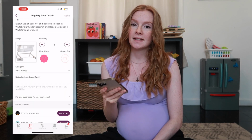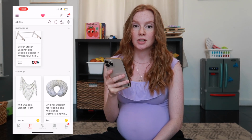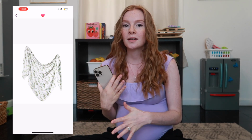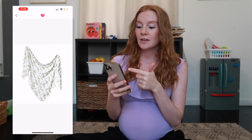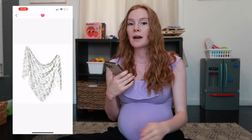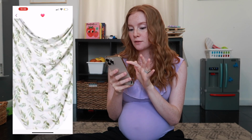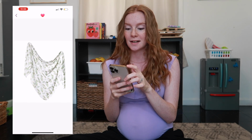Okay, so moving on to the next category. This is everything under general, and I have a Copper Pearl swaddle blanket. I love these swaddle blankets. If you're not confident in your swaddling abilities, or maybe your babies have always broken out of their swaddle blankets and you're looking for something new, definitely get one of these. They are huge, extremely stretchy. You can wrap your baby multiple times and they will be a little burrito. I absolutely love these swaddle blankets, and this one is in fern. It has really cute plants on it.